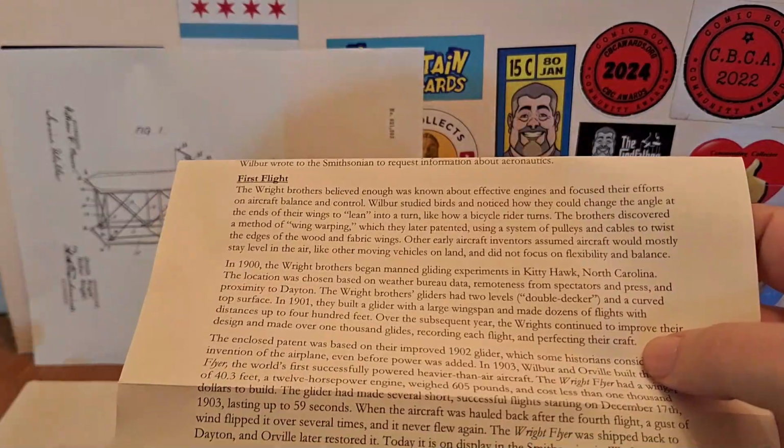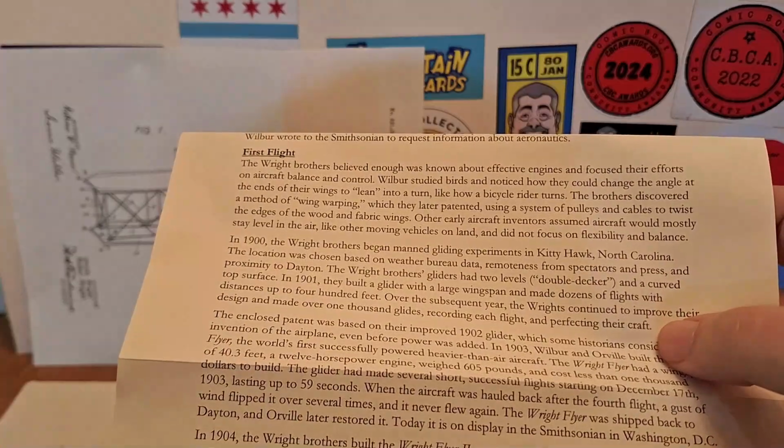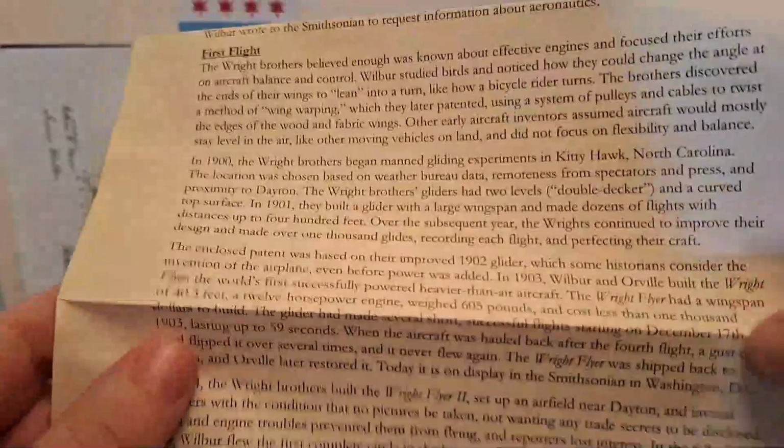Just a brief interlude. As Adam Savage from Mythbusters once said, the only difference between experimenting and screwing around is writing it down.